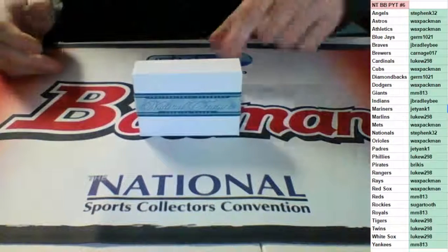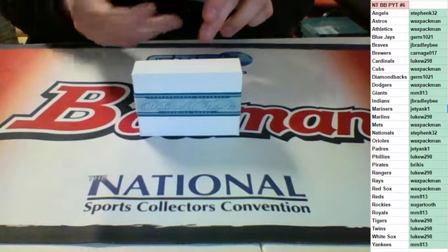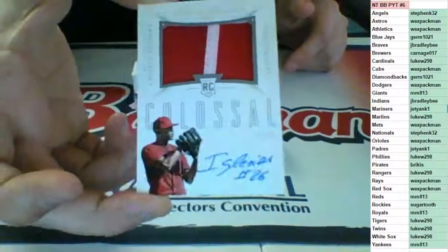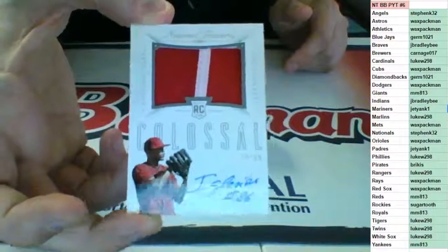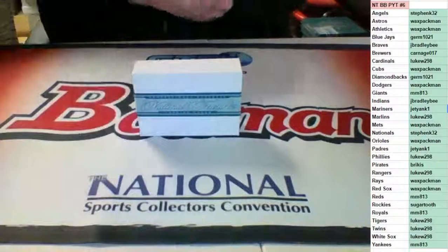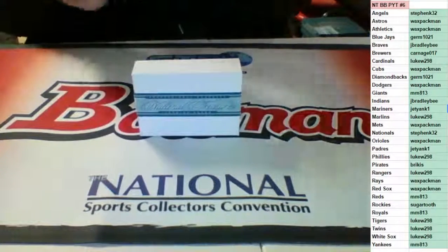RPA. Two-color patch. Colossal jersey with an on-card auto out of 99 for the Cincinnati Reds. Raisel Iglesias for the Reds. Going to MM. Iglesias. I don't know much about him, but I don't think so.